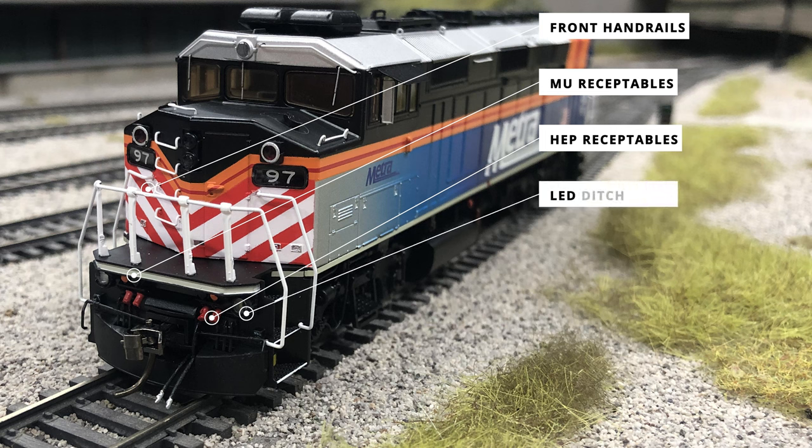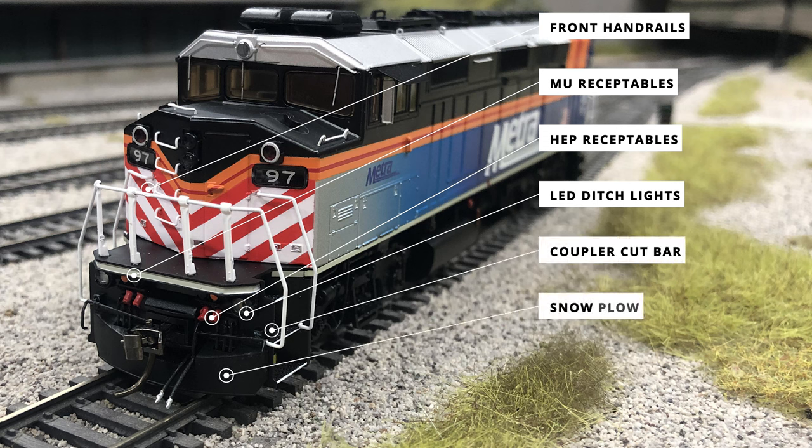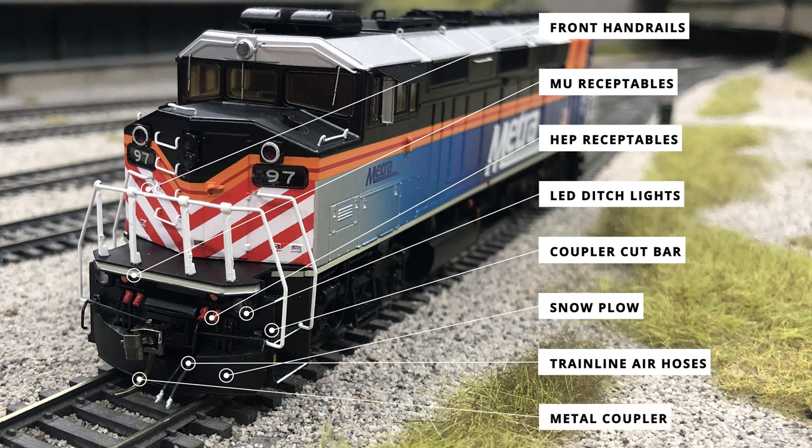On either side of those cable connectors are the LED ditch lights in the golden white color mounted to the front sill. More of the standard locomotive features include separately applied details like the coupler cut bar, the front snow plow, and the air hoses. Details like the air hoses and train line air hoses include accent painting with silver tips where the glad hands would meet. One of the newer upgrades from Rapido is the rollout of their metal coupler, and while not a scale coupler, the design looks very familiar and follows the design of the KD No. 5.